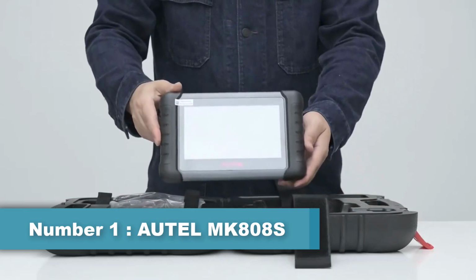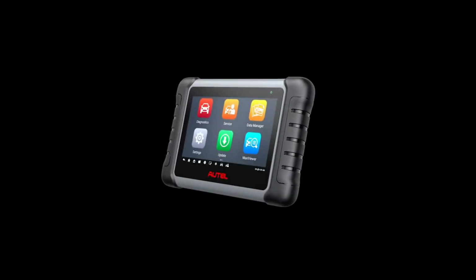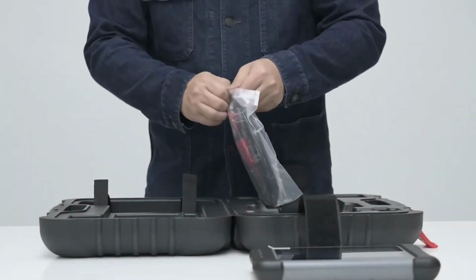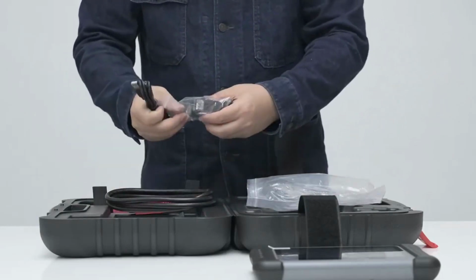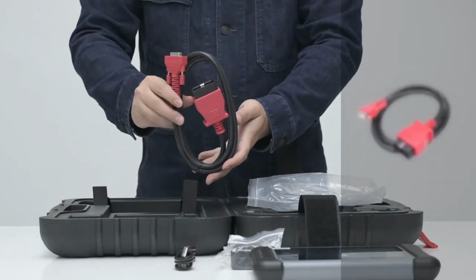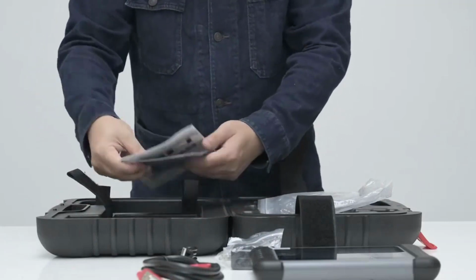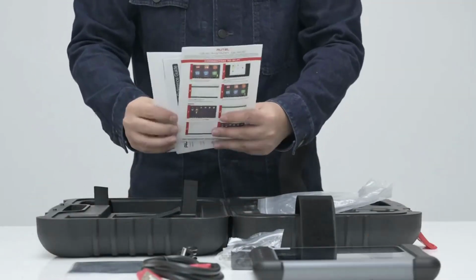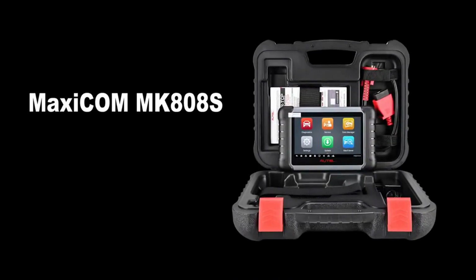The Autel MK808 OBD2 Scanner is a highly advanced diagnostic tool designed to provide accurate and reliable diagnostic information for a wide range of vehicles. This scanner is equipped with a powerful processor and a large high-resolution touchscreen display, making it easy to navigate and use. With its comprehensive diagnostic capabilities, the Autel MK808 OBD2 scanner can quickly and accurately diagnose a variety of issues, including engine, transmission, ABS, and SRS problems.